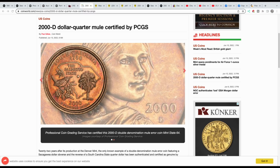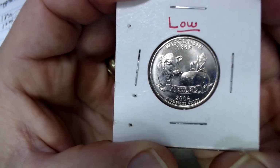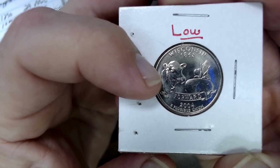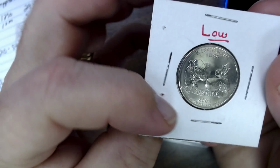And then I have a couple other coins I want to share here. These coins came into the shop. One of them is the low leaf 2004 Wisconsin quarter. Now this one is worth a little over $100. It looks mint state, probably mint state 63, 64. You can see the obverse here. It came in like this, ungraded.